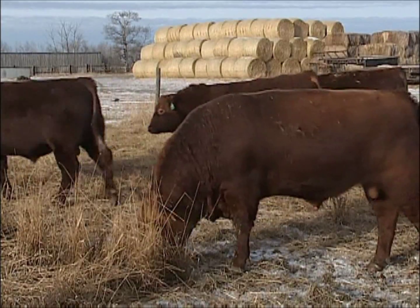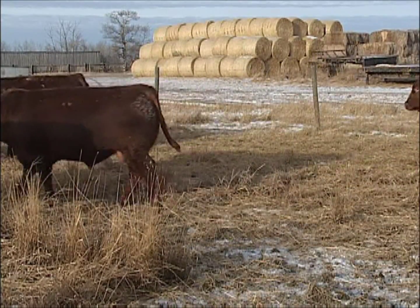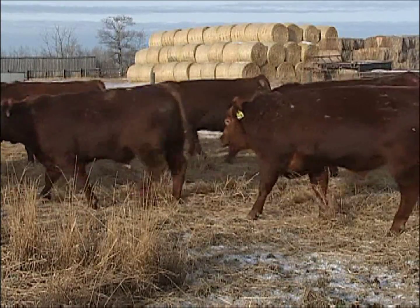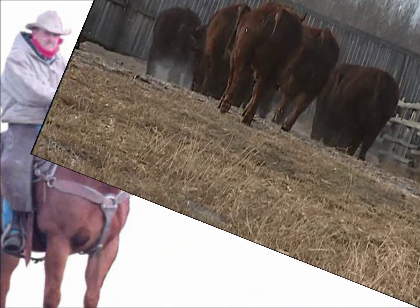You put them on feed, it's no time at all until these bulls can look like this. These bulls were on grass all summer on a rotational grazing system, and that'll conclude our look at our Red Angus bull offering as this powerful set of summer 2-year-old bulls run out of the ring.